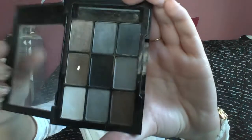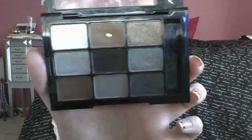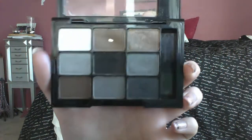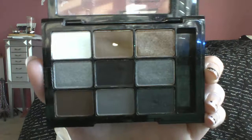The reason that it's the most versatile for me is because I can create a ton of different looks out of this palette. You have normal neutral shades, these brownish, everyday shades. And then there are some fun smoky colors. You have more of the black, some shimmery grays and charcoal colors. I also really like the matte to shimmer ratio in this. There are five matte shades and four shimmer shades, so you get a really great selection of colors out of this palette.